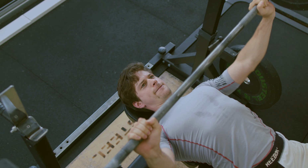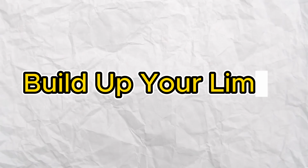Similar to a muscle, we want to push past our limits in order to extend the time we can focus without our minds wandering. Now, the idea here is pretty simple.